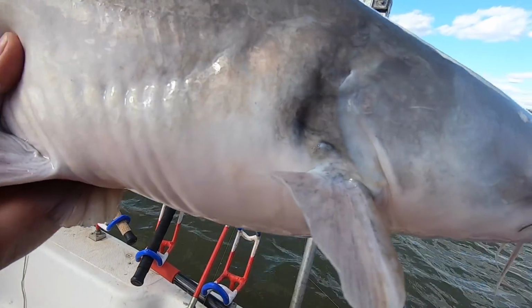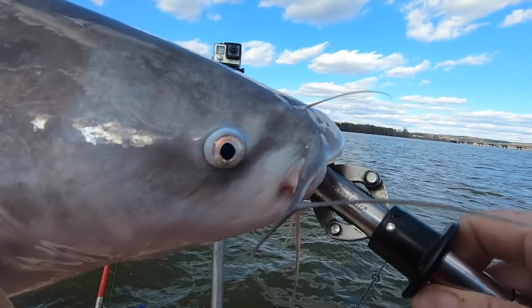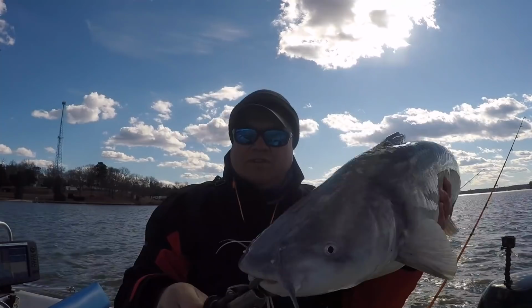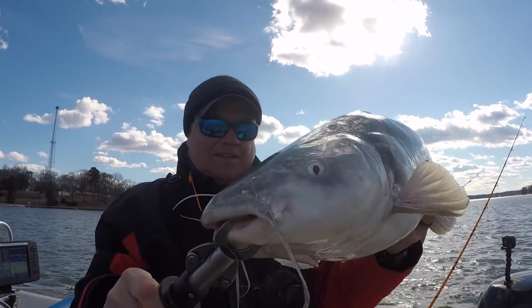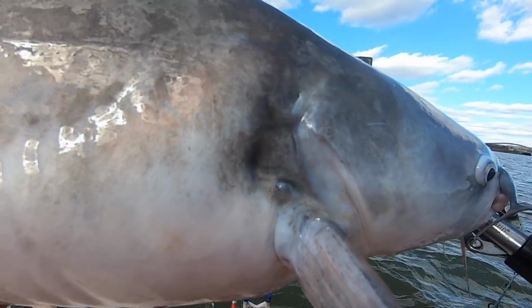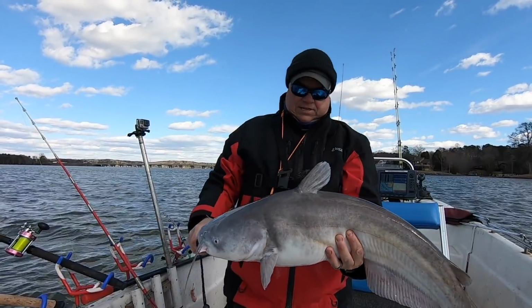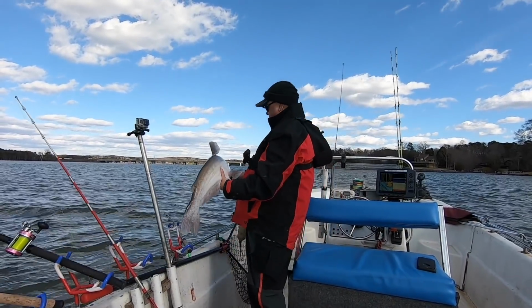There we go. Yeah, fish. Good one. Big old head. Big old happy fish. There he is, guys. Happy to get that one. Pop a waypoint on him. About 16 pounds. Nice fish. Get him back in the water.